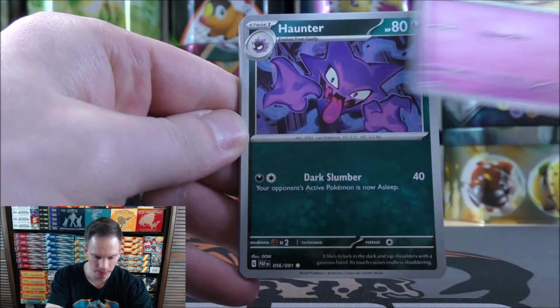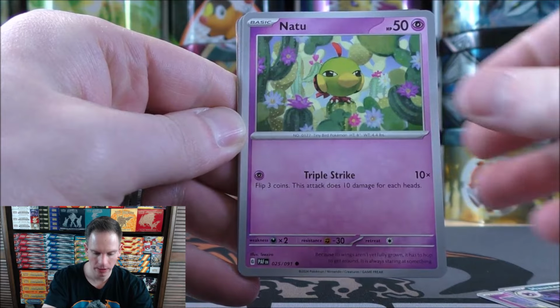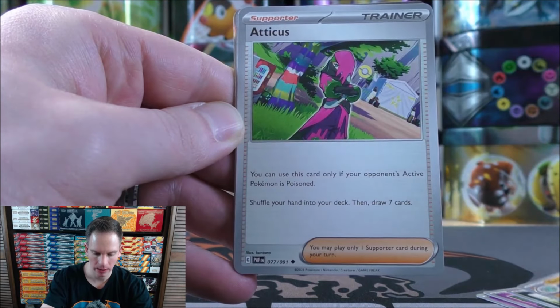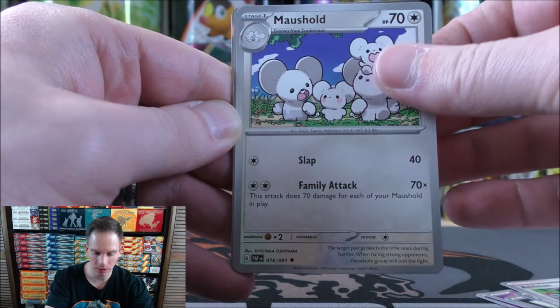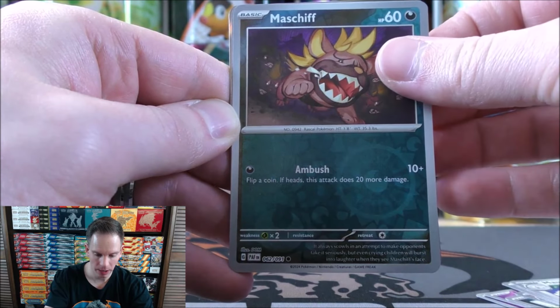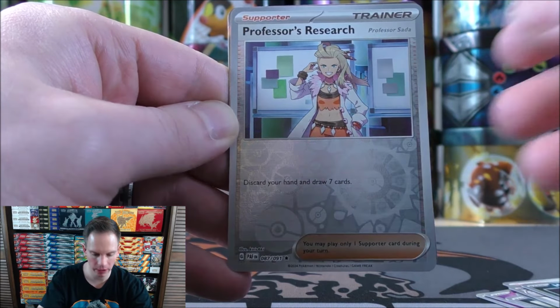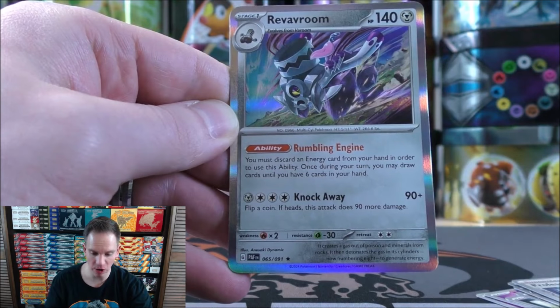Fidough starts this one. Haunter, Natu, Paldean Wooper, Donphan, Aipom, Mossold, Mabosstiff. Reverse holo of Professor's Research, which is very good competitively. And the final card would be a Revavroom.